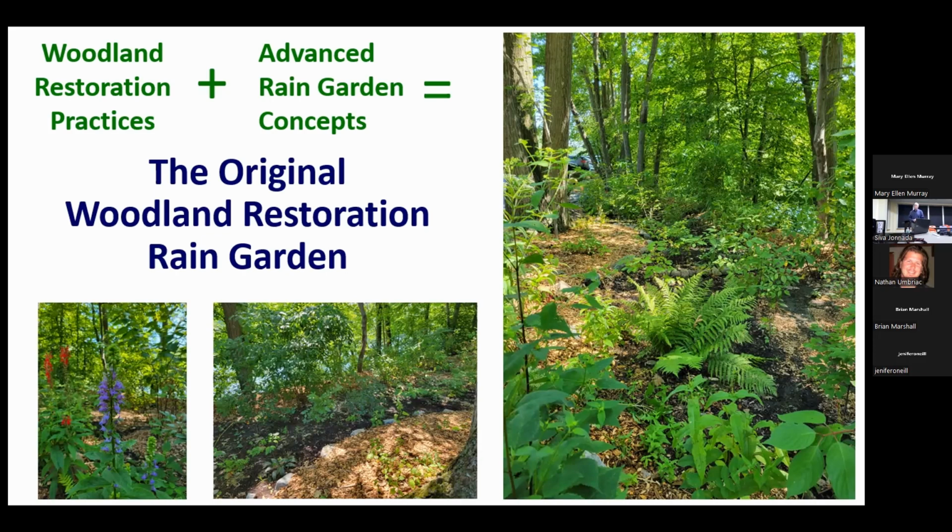We couldn't do that here because the water was running downhill and eroding the bank. So we had to build a rain garden in order to do a woodland restoration. So the combination of the two, the rain garden held the water, improved the soil, and managed the water so the plants could thrive. And the plants added stability and infiltration, long-term infiltration, and also took up water and some of the chemicals.